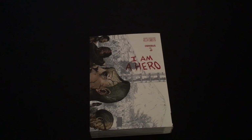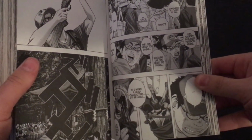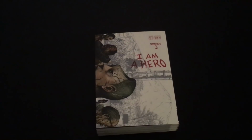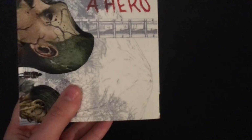So next is one of my favorite series that I'm reading at the moment, and that is I Am a Hero. I'm really behind on this, so this is the third omnibus, again from Dark Horse. Really nice 2-in-1s, really great quality. This is a very true to life and grounded zombie survival series. For people who don't know, it's absolutely amazing. The art in it is fantastic, and it's got a very slow build, but when it gets to it, it's just outstanding. So when I'm caught up to this, I definitely plan on doing a review. So again, you can look forward to that. But if you haven't checked it out already, they're really worth the money.